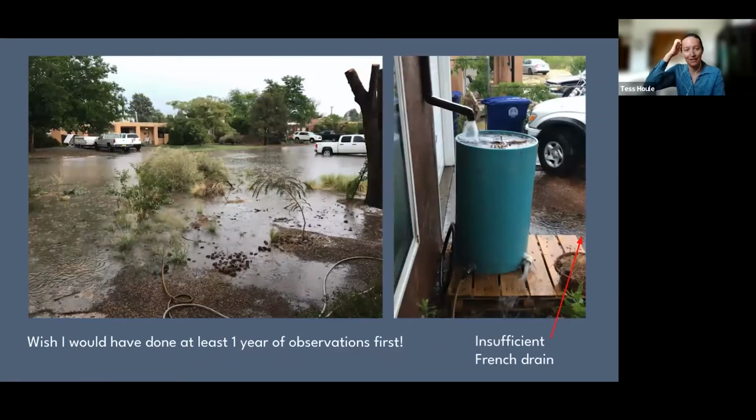And the biggest mistake that I made is not taking time to make observations first, and observations of at least 1 year of monsoon rains to see how the landscape and the neighborhood did with a half inch of rain or an inch of rain or an inch and a half of rain. And as you can see in that photo on the left, this neighborhood experiences flooding during heavier rain events. I later looked on an aerial photo and found that this house had been built in an arroyo. So that's why the flooding occurred. The storm drains just backed up and couldn't handle the amount of water. So had I known that before doing the landscape, I would have made very different decisions. So this is a major lesson learned: do very thorough observations before you actually take any steps.